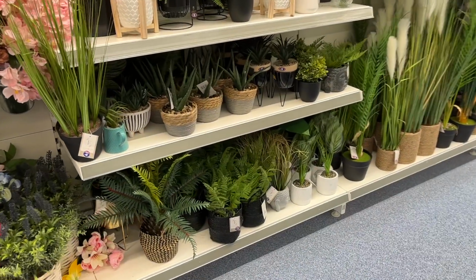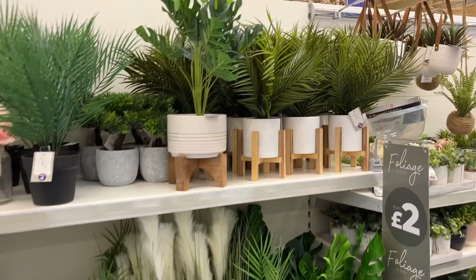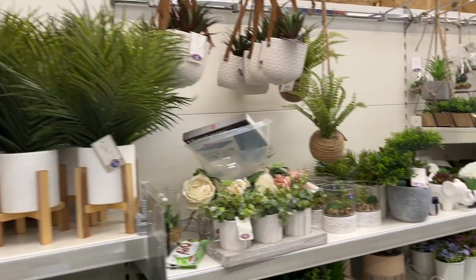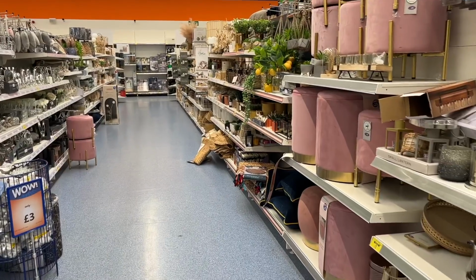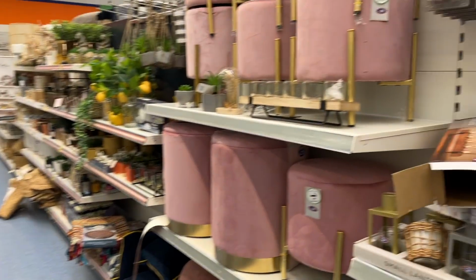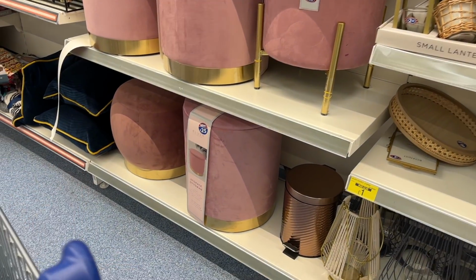Take a look at the fake indoor plants for those of you who don't feel like keeping plants alive. That's quite a nice one. Also, out of the corner of my eye, I thought I saw a person. It was a rug, not a person. Oh, I think they've had this for a while. Haven't seen this one down there before.